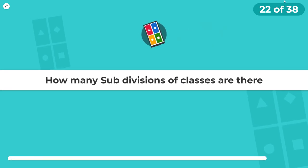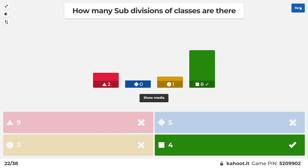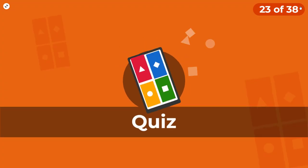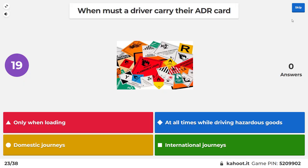How many subdivisions of classes are there? How many subdivisions? I hope you can say 9. There's 9 classes, there's only 4 subdivisions. 9 and 4 is 13. Bit of a tricky question that one. Where must the driver carry that ADR card?